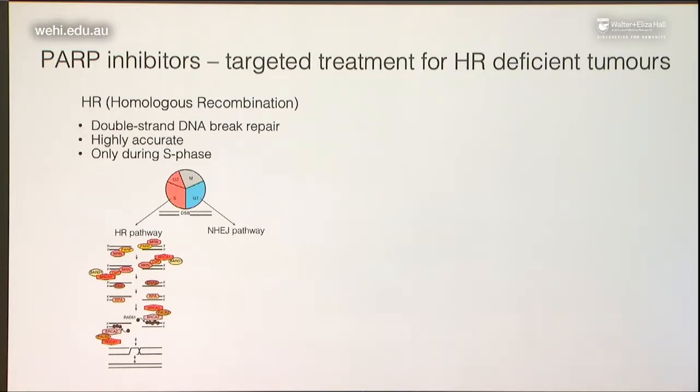Well, it's a pathway, it's a double-strand DNA break repair pathway. It's highly accurate, and it is only active during S phase. And it's a complex pathway. I'm not going to go into the detail about how the pathway works, but there's a number of key players.